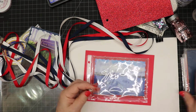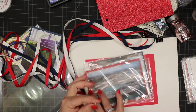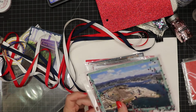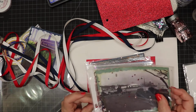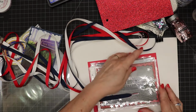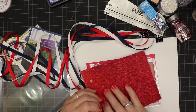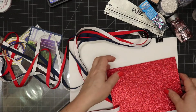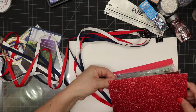Well, so here we go. And this is the order that I wanted them in, according to the timeline and the different shots of the different pictures. Now it's pretty much coming together here. I am just making sure that the holes are going to line up. And they are.